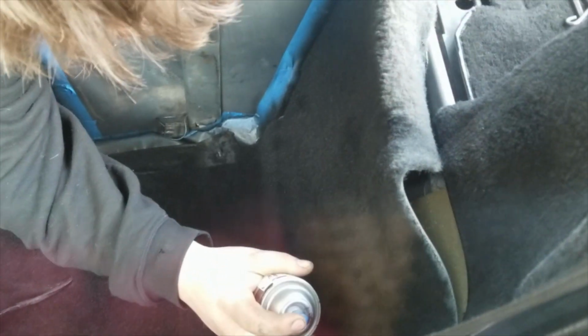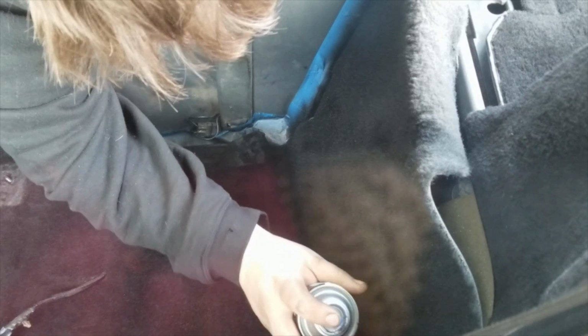Sorry for the window glare, guys. I'm trying to film through the window so there's no wind flying into the car through this driver's side door. So I'm getting what I can. I'll come back over here.